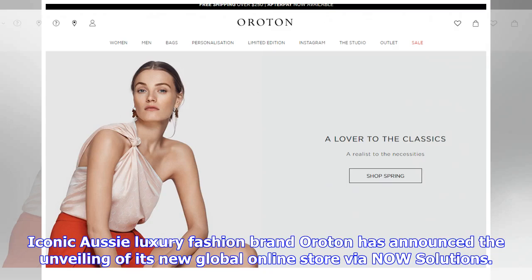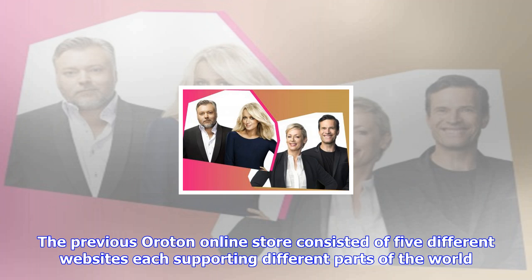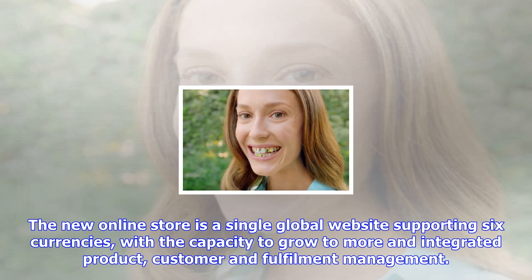Iconic Aussie luxury fashion brand Oroton has announced the unveiling of its new global online store via Now Solutions. The previous Oroton online store consisted of 5 different websites, each supporting different parts of the world. The new online store is a single global website supporting 6 currencies, with the capacity to grow to more, with integrated product, customer and fulfillment management.